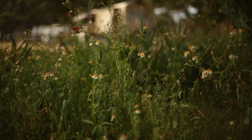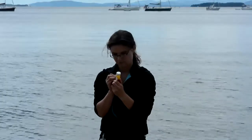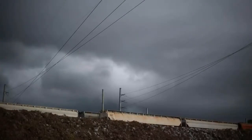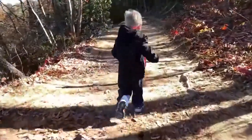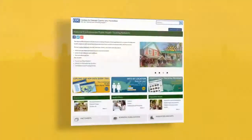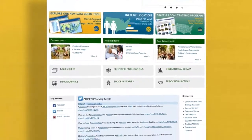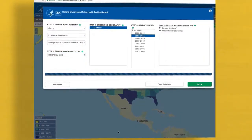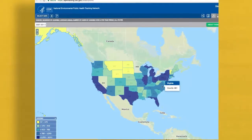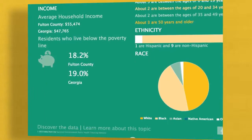CDC's Environmental Public Health Tracking Program uses a broad network of experts, data, and tools to connect environmental and public health information. This allows us to drive innovative programs and solutions that protect and improve the health of communities across the country. One way CDC's tracking program does this is through the Tracking Network, a dynamic system that provides researchers, public health professionals, and the public with information and data about environmental hazards and the health problems that may be related to them. However, the tracking program is more than just data.